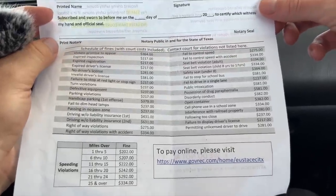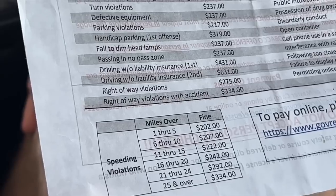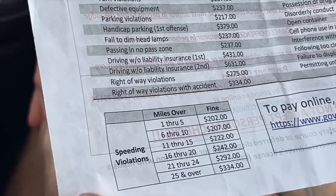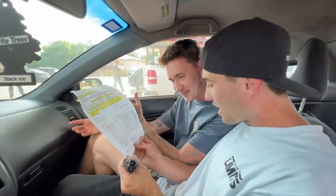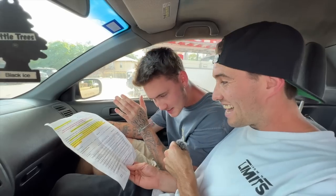So basically, if you see here, it says from 1 mile an hour over to 5 miles an hour over, it was a $202 fine. And it goes all the way up from 1 mile an hour over to 25 miles an hour. What? Wait, is that real? Yes. 1 through 5. So if you go 5 over, you'll get a $200 fine. Exactly. What? That's what I'm saying.